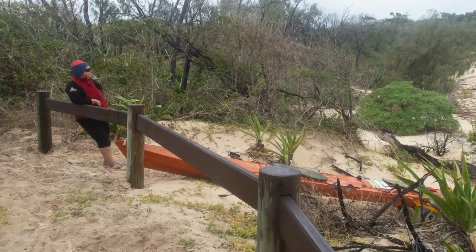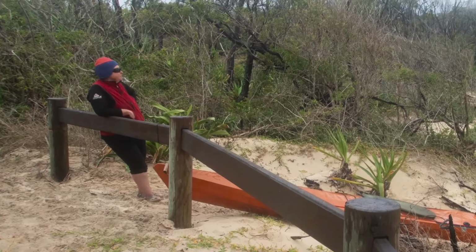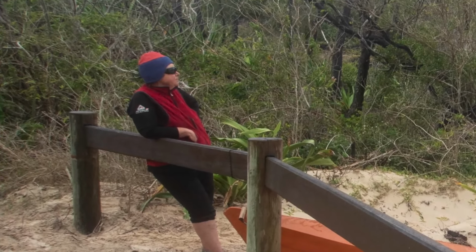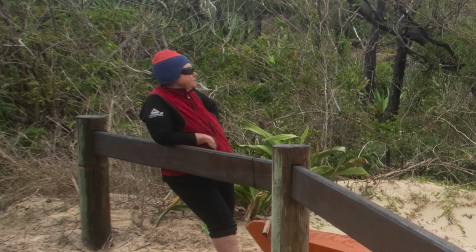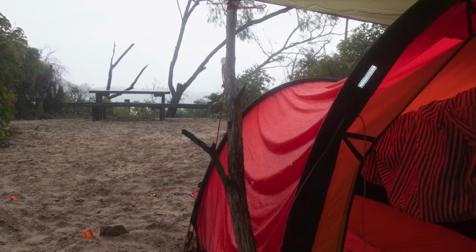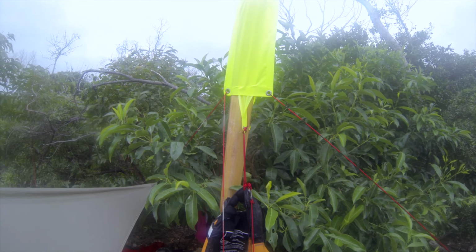Here we are, Rosemary resting on the rail, wondering what it's all about. What am I doing here? Looking out over the water, thinking, should I really be doing this? Bit of heavy rain in the evening, but with a bit of luck it'll be gone by the morning and we'll be able to pack up in the dry.